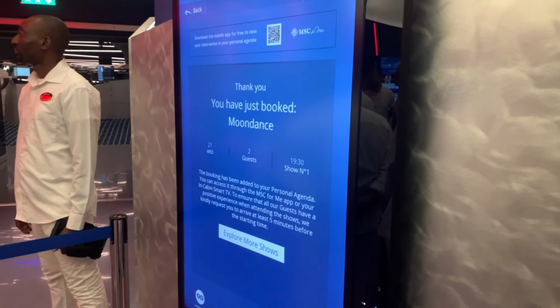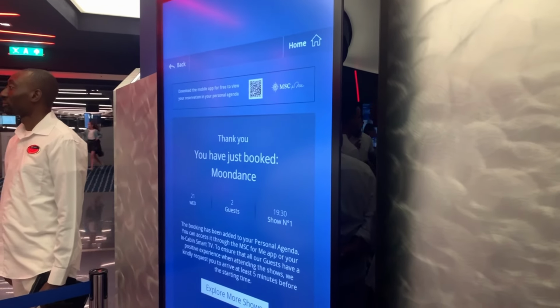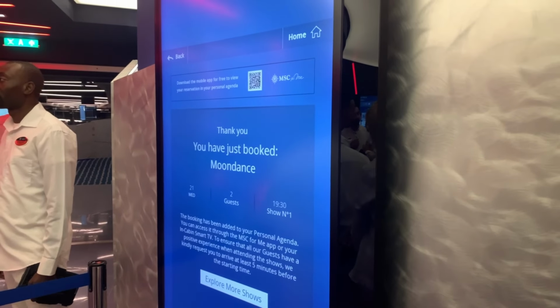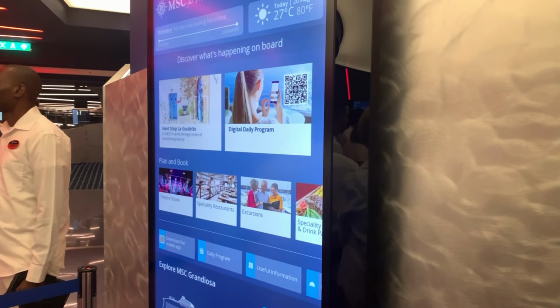Show tonight. It's like Duo Wizard, and I guess you have to have a reservation to get into the shows, and you book them on a screen here. I'll show it in a minute. Otherwise you have to go to a standby at the time the show starts. This is the TV screen that you book your reservation. I just booked for tomorrow. It's called Moon Dads, 7:30 p.m. the night before, but they say they usually open in the morning at 8 a.m. to book, so don't forget to do that.